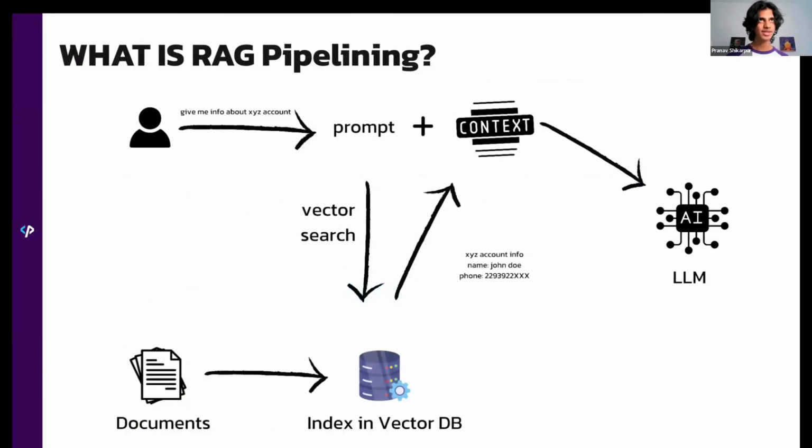We'll see why. So RAG works in two parts, right? One is called the ingestion process, and the second is called the inferencing process. During the ingestion process, all we do is take documents and load them into the vector store, right? We do something called indexing, where we take these documents and embed them using a vector embedding model, and store them in a vector index.